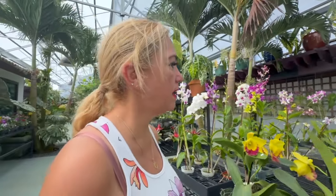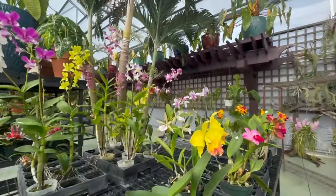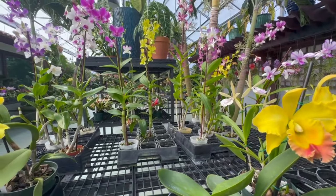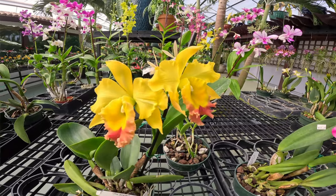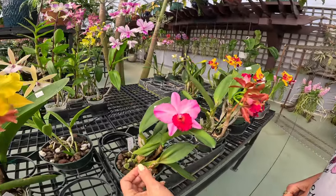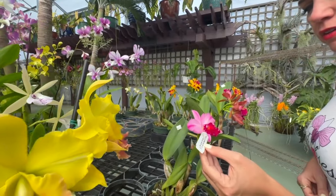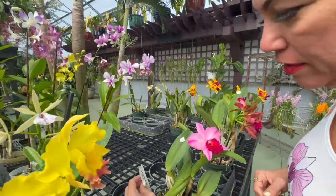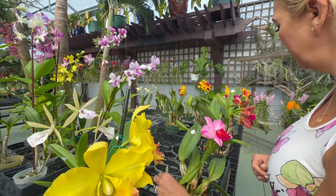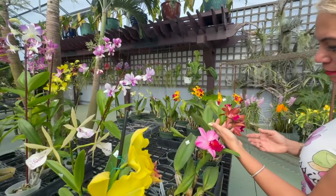So let's see what we got here. Gorgeous cattleyas. Bringing in more blooms. It's a pasanera. Yeah, you can tell because it's got a little flower for the orchid. She's like a compact orchid, like cattleya. Very pretty. These colors. Look at these colors. How gorgeous.